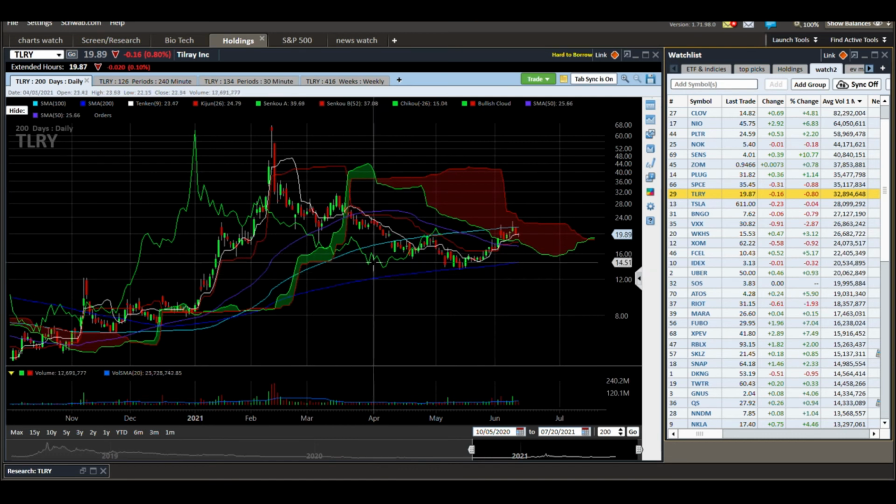So really what we want to watch is this previous low right here, and we want to watch for possibly another low, but not lower than this. So we don't want to see a new low. We want to see a higher low. So we want to keep seeing higher lows. It's going to be a while before we see higher highs, because this thing really put in a big top right here.